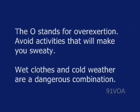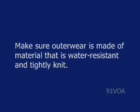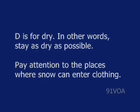The O stands for overexertion. Avoid activities that will make you sweaty. Wet clothes and cold weather are a dangerous combination. L is for layers. Wearing loose, lightweight clothes, one layer on top of another, is better than wearing a single heavy layer of clothing. Make sure outerwear is made of material that is water-resistant and tightly knit.